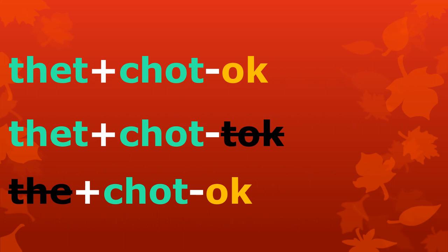One more example, the word tetsotok. Again, the consonants that are between two vowels can be pronounced long or short. Tetsotok, tetsotok. But of course, the spelling correctly shows the structure of the meaningful parts in the word. So only the first spelling is correct.